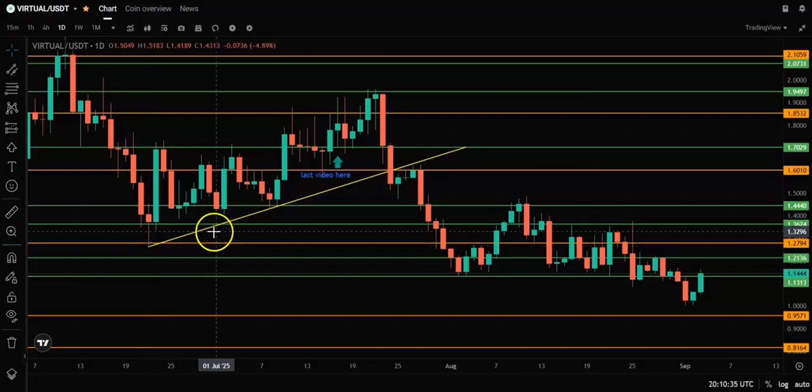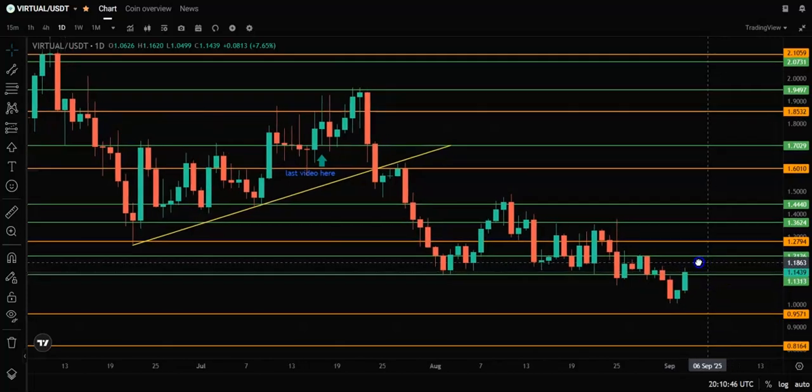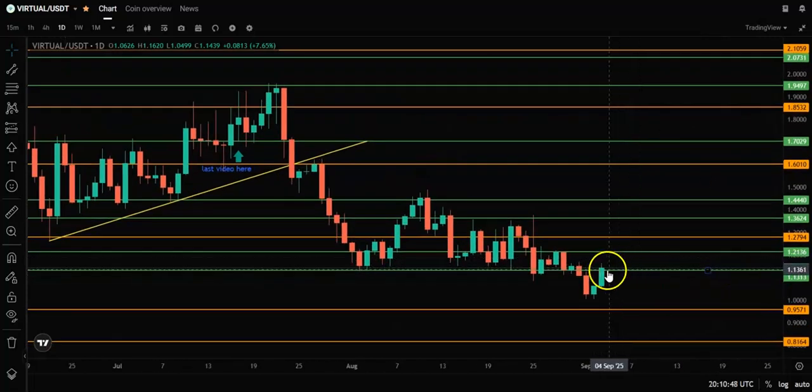Unfortunately, it lost this little trend line here, and it actually did retest this trend line on the 27th of July, got a rejection, and we do find ourselves now struggling with $1.13. So this is a weekly resistance right here that we're trying to get above. Keep in mind we are on the daily time frame, and the next resistance here is $1.21.